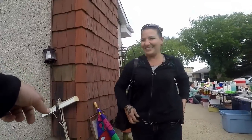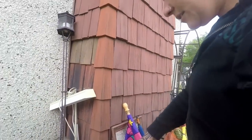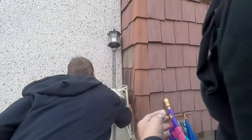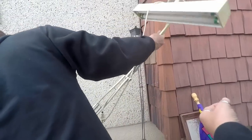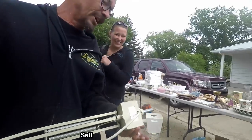It's a fire sale. Do you see another one of these big lamps? $1. Yep, done. Sold. Well, hang on. There's no base for it. No, this clamps on. It clamps on to something. Whoa, you almost took that in the face, eh? Oh, I'm sorry, dude. No, I'm good.